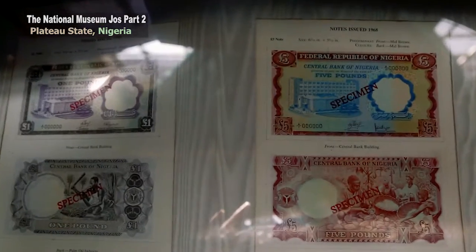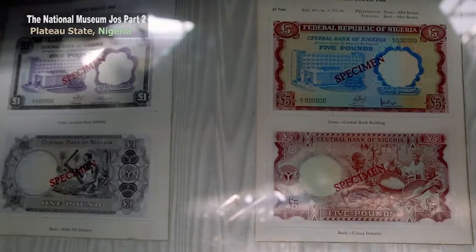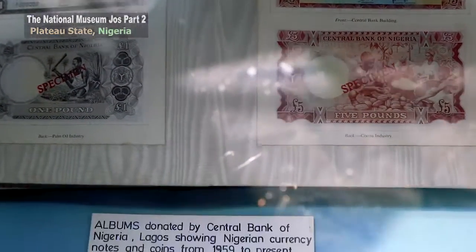So here we have the European introduced currency. Yes. We have the first indigenous pounds, shillings and pounds that were later on converted into naira and kobo. You can see the designs were still retained. Yes. It was only the name that was changed. Amazing. Yes. This was donated by the Central Bank of Nigeria.